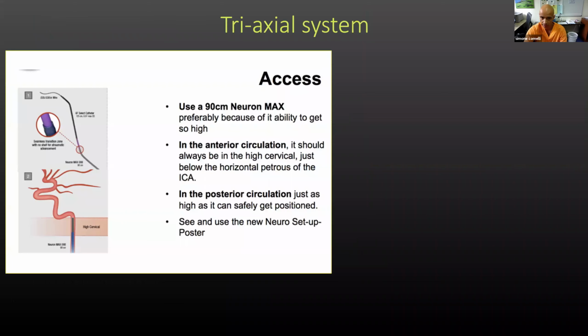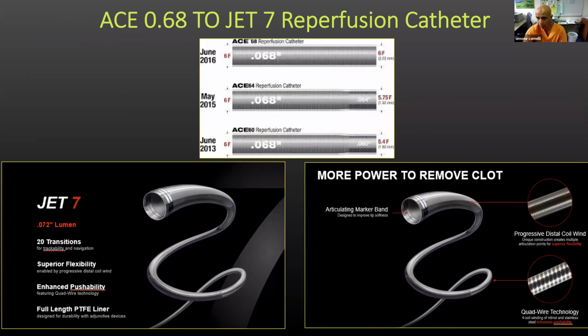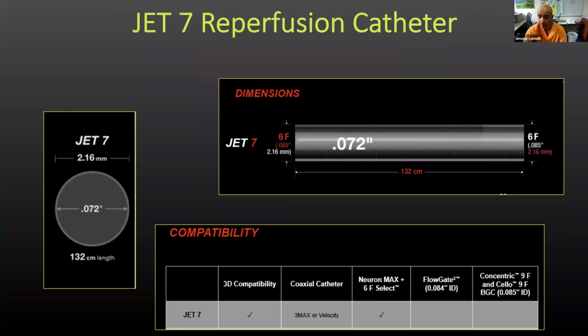This is what we use regularly, Neuron Max. This is our setup: Neuron Max 19 centimeter, then the aspiration catheter, Jet 7 or 68, 3 Max or Velocity. We have a lot of catheters for the reperfusion, starting from 3 Max up to Jet 7, with a lot of transition points, very high flexibility and enhanced pushability. These are the dimensions and the compatibility of the reperfusion catheters.